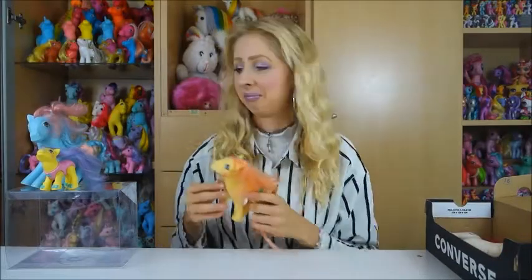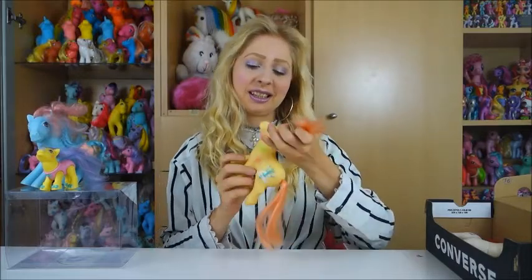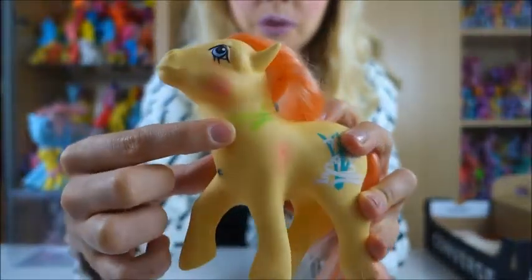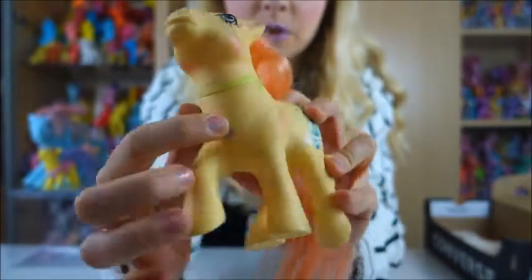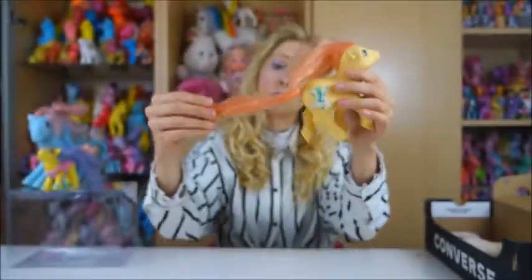Then there's another pony, also from year 9. So I guess these were all purchased from the same person in the same year. And oh my goodness, yeah, I knew that. She is in a very bad condition. Look, someone drew a green necklace around her neck. Here's a blue spot. Here's something red. Oh my gosh, here. But the hair looks great.